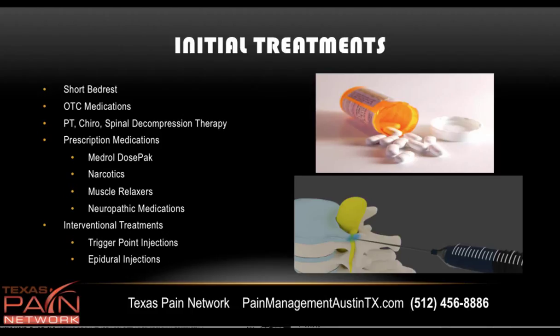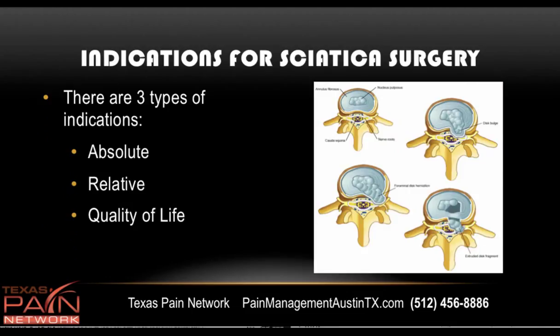There are several interventional treatment options. One is trigger point injections, which are great for relieving spasms and aching. Epidural injections, such as you see here, may include steroid being injected around the nerve root, and this provides a soothing bath of anti-inflammation that works really well for weeks to months.